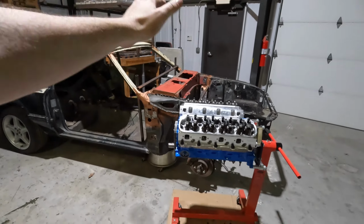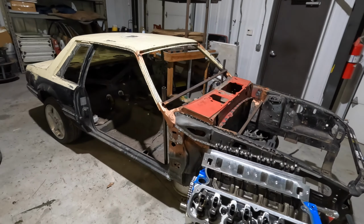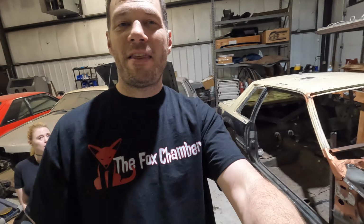Okay guys, got the engine on the stand and inside, as you saw in the time lapse. Went ahead and pulled Nemesis out. In case you don't know, this is my 88 coupe that I've owned for 2.5 years now. It'll be 3 in May, so maybe it's longer. It's a long time. So if you have builds that take a long time, you're not the only one.